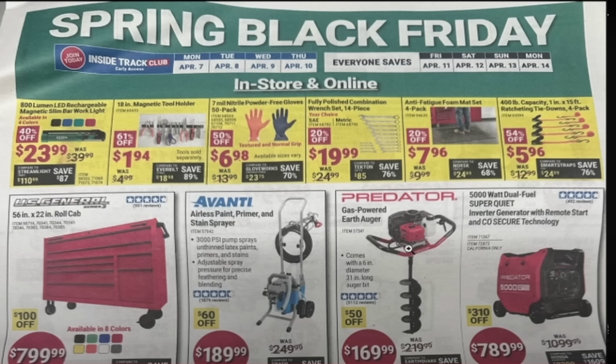800 lumen LED rechargeable magnetic slim bar work light, 40% off, huge discount. Icon, different colors, $23.99. The 18-inch magnetic tool holder, that's a pretty huge discount for $1.94, almost $2, 61% off. So these are already pretty decent yellow ribbon advertisements. The 7mm nitrile powder-free gloves, 50-pack, 50% off for $6.98. We just had 50% off all Hardy gloves. Fully polished combination wrench set, 14-piece, 20% off, $19.99.